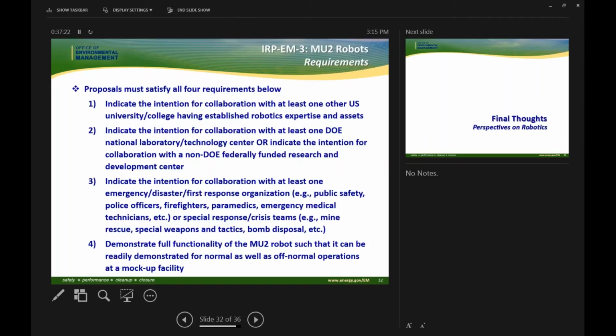In your proposal, what we are looking for to really make this valuable to EM and actually to the broader industrial community, we would like you folks to, or actually not like, we are requiring that you collaborate with one emergency, disaster, or first response organization, such as public safety, police officers, firefighters, paramedics, EMTs, or a special response crisis team like mine rescue, special weapons, basically SWAT, bomb disposal. And the reason is this: for this truly to be multi-use, multi-purpose, normal versus off-normal, we really need the insight of these emergency responders and first responders to really make this a viable tool for us.